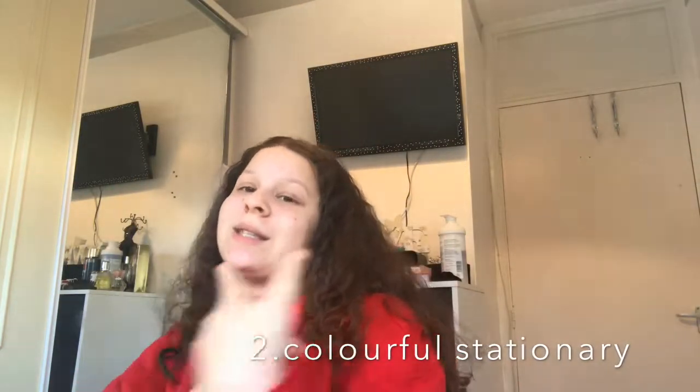Okay, so the next one is to try to use colourful pens and highlighters. This is one of my favourites because I use it all the time. I actually love colourful pens and highlighters. They motivate you more to do your work, and make you want to revise more. Just looking at something bright and colourful makes you want to do more, if that makes sense.